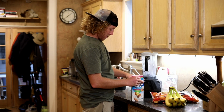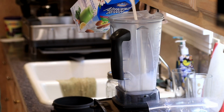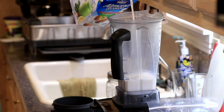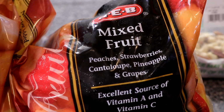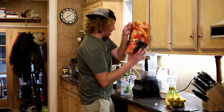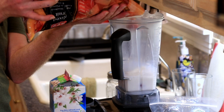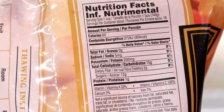Effort versus nutrition. I have rough measurements on this, but essentially you're just eyeing it. We're gonna start with 1.5 cups of unsweetened almond milk, which is about 45 calories and has 1 gram of protein. Then we take the fruit. This fruit is strawberries, pineapples, grapes, mango, and cantaloupe. And basically, we're just gonna put fruit in here until it starts to peek through the top of the milk. Roughly 1.5 cups of fruit.